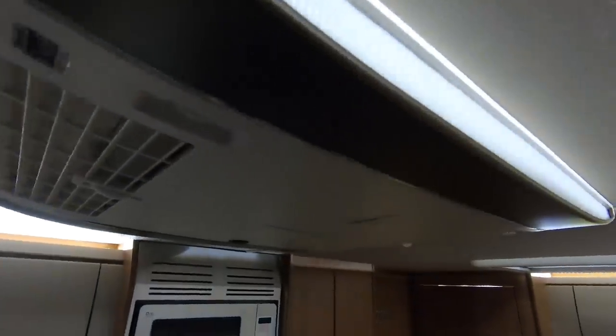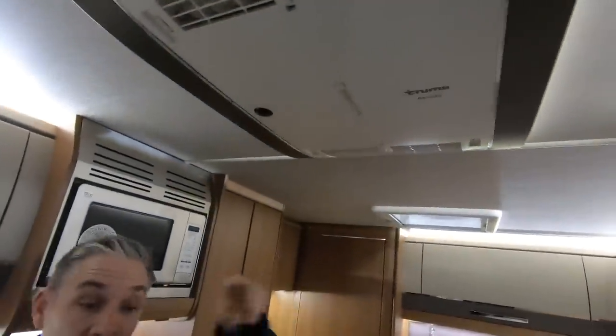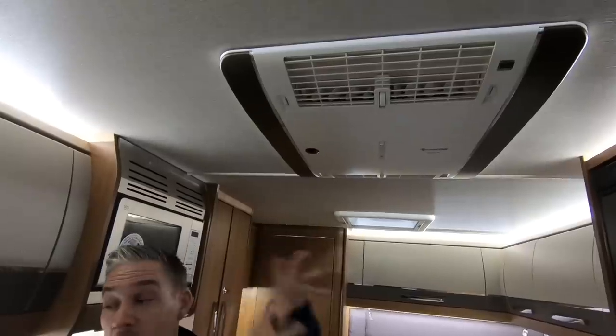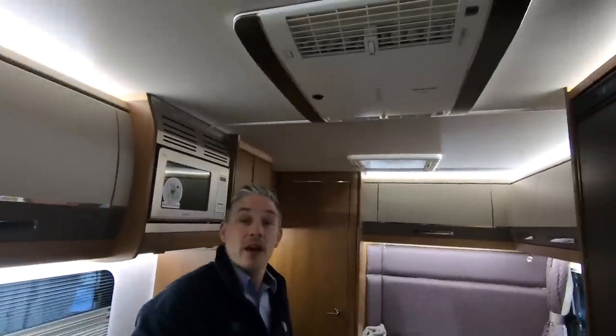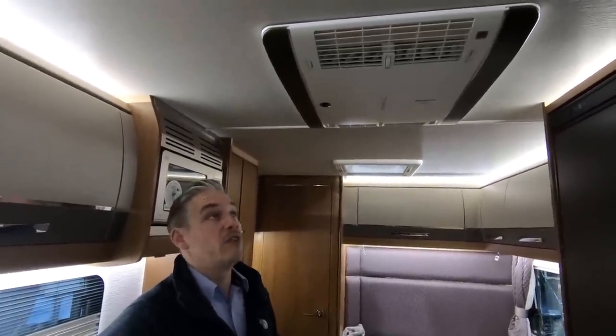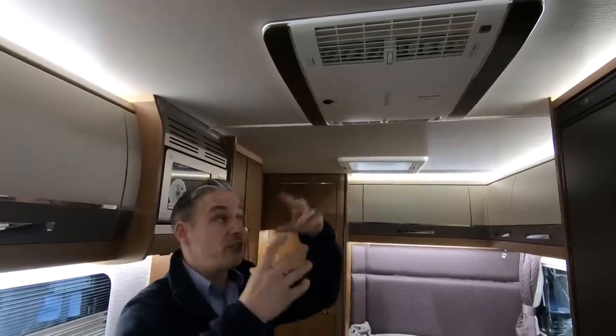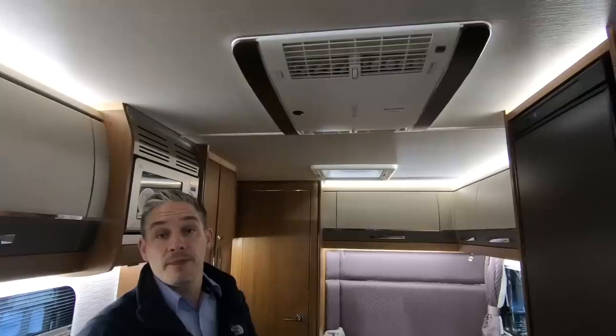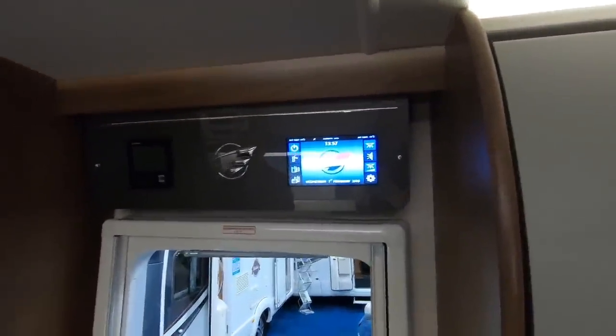Yeah. And the reason we've gone with the Truma is we've also fitted an iNet to this. So the iNet allows the aircon and the heating system to talk to each other. It's very clever, so you get true climate control, really. Whatever temperature you turn it to, they'll operate together to get it to the best temperature for you. And that's controlled from there as well. Wow.